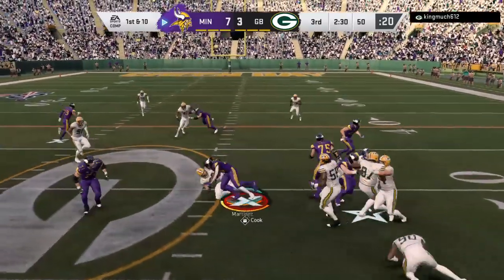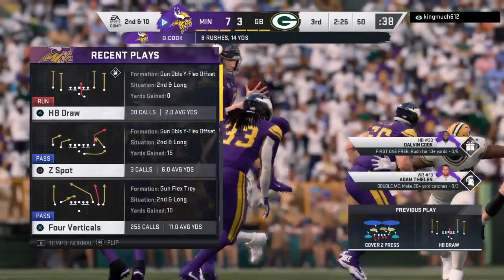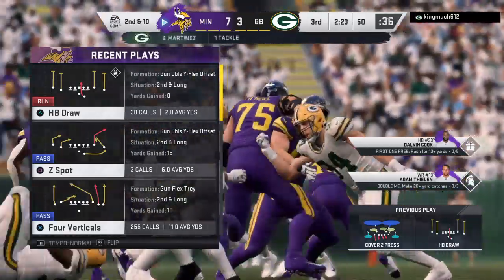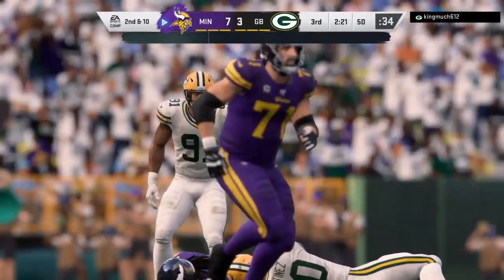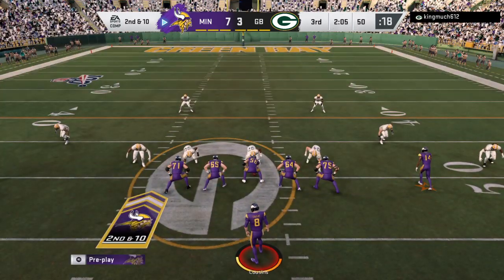Draw play, Cousins to Cook. And not a lot of daylight, not really any daylight inside as he's going to be stopped right at the line of scrimmage. Brings up 2nd down. So after the run for no gain, here's 2nd and 10.